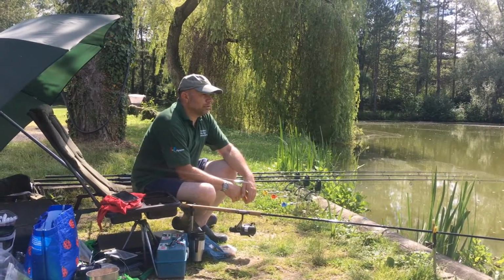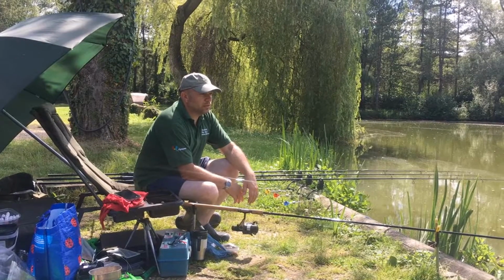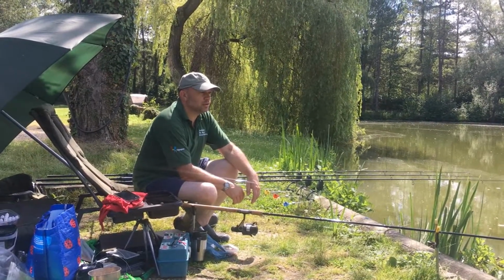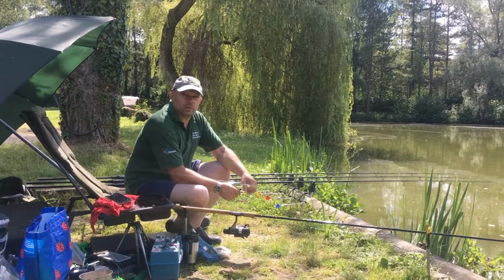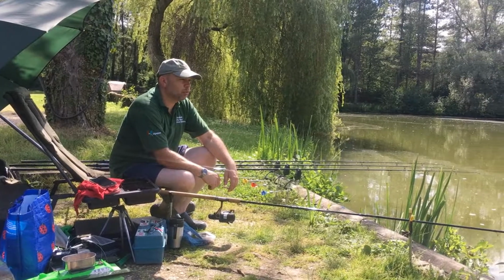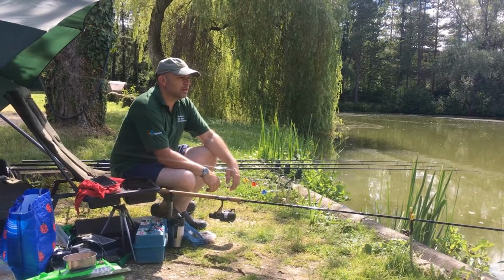So yeah, I've got three rods out, all with boilies on. The one with paste I've brought in, changed it over because there's a lot of small fish in here which we didn't realise. And they're just pecking away at the paste and it's just reeling with nothing on it. So I've changed that, put a boilie on that one as well, a cell boilie.